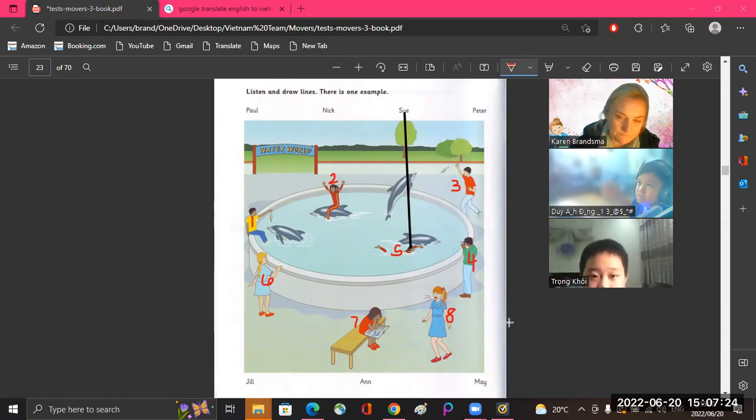Oh, sorry. One. Which girl's Jill? She's wearing a blue dress. Oh, yes. What's she doing? She's pointing at the dolphins and laughing.